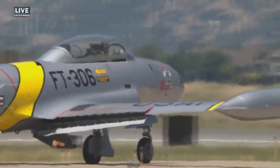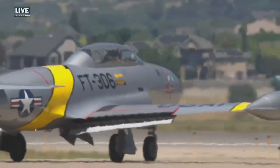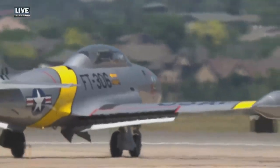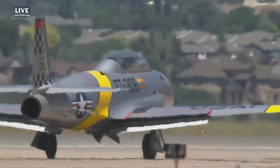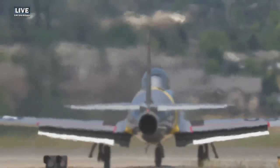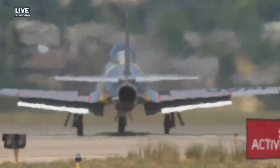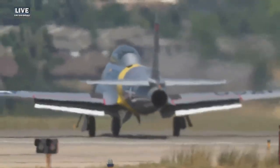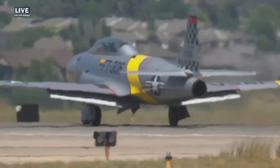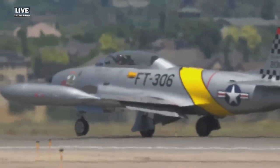Yeah, so the T-33 is getting ready to queue up to take off. We've still got a few acts. The Thunderbirds will be setting up around 3:30, and they are scheduled right now for a 3:35 start of their show, and that'll last about 45 minutes or so. Wow. So you're going to be in for a treat for that air show.